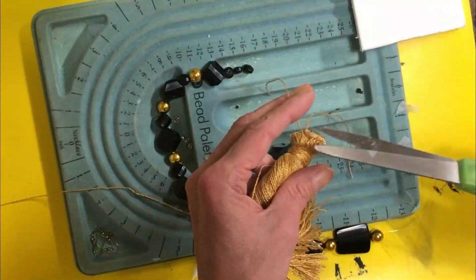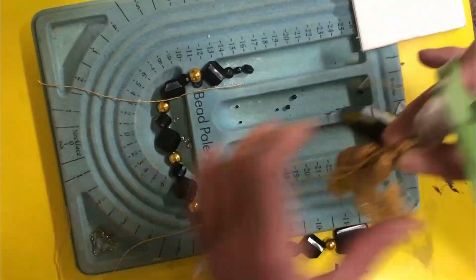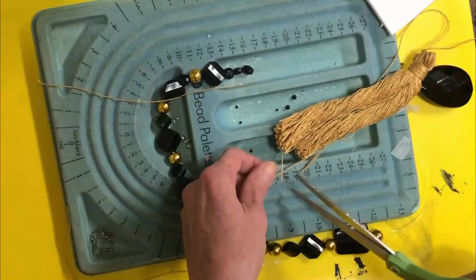Then you simply trim off that one loose end at the top, but be careful not to trim off the other two loose ends, because that's what we're going to tie to our garland.